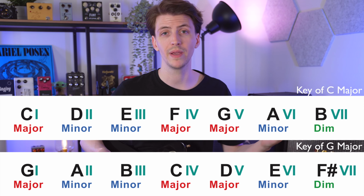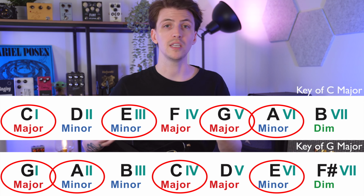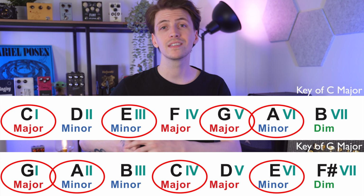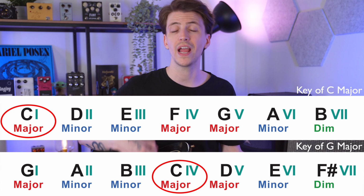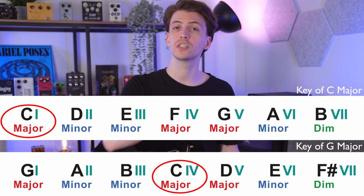Now, if you think about both of the keys we've talked about, the key of G major and the key of C major, they actually share a lot of chords, right? C major, G major, A minor, and E minor, they both exist inside of both keys. However, because these chords are a different number, for example, in the key of G major, a C major is the 4 chord. Whereas in the key of C major, it's the 1 chord.